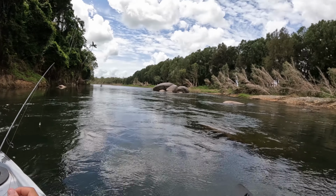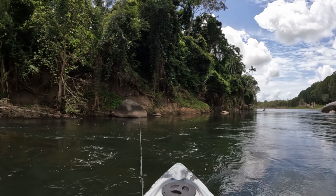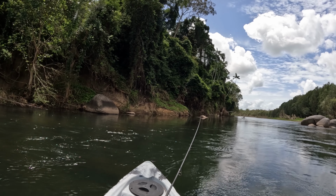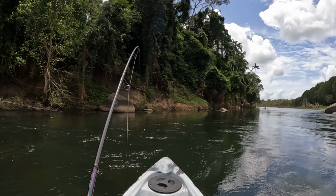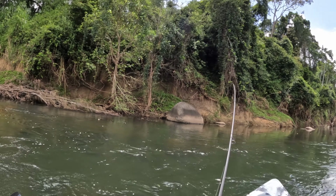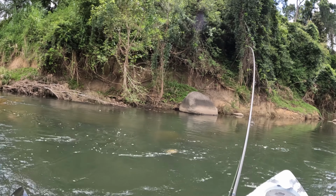How pretty is this stream though? Straight out of a National Geographic magazine, I reckon, this place. There wouldn't be that many... oh God! Oh, he got me under a rock, he's out. Mate, it was really interrupted by this fish.